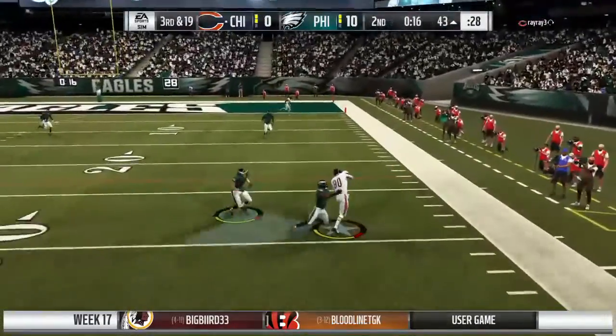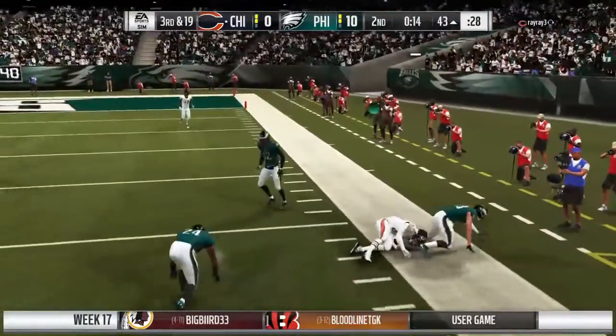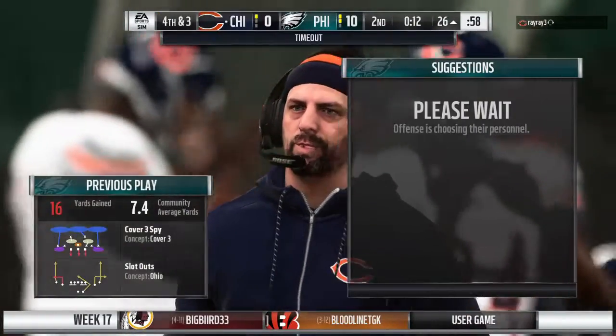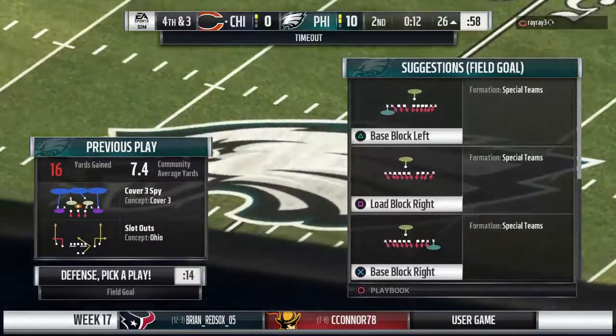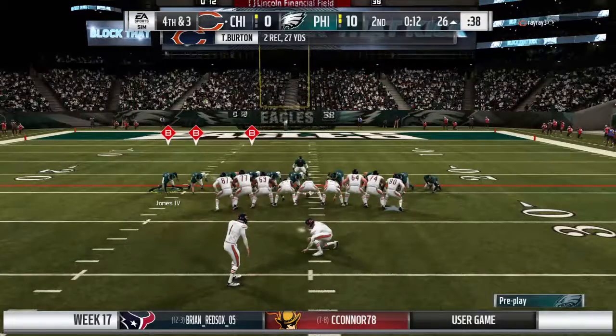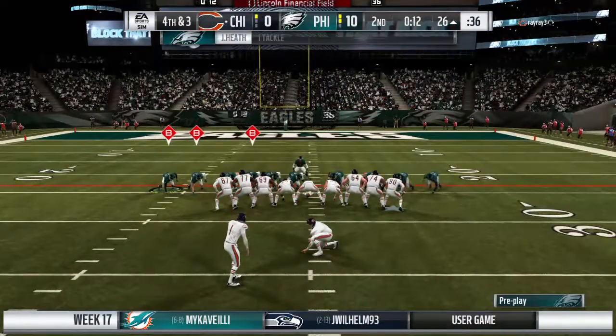Flushed out right. Throwing the out route, incomplete. That's Burton, and he'll be a little shy of the 25 here at the 26-yard line. And before this 4th and 3 play, we're going to get whistles and a timeout, as they'll stop the clock with 12 seconds to go in this first half.